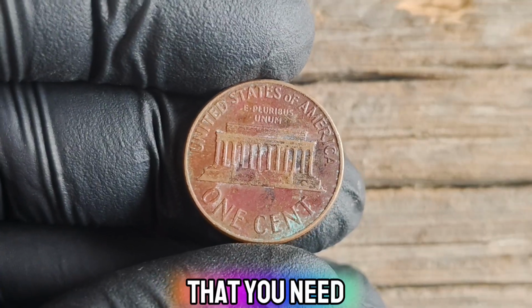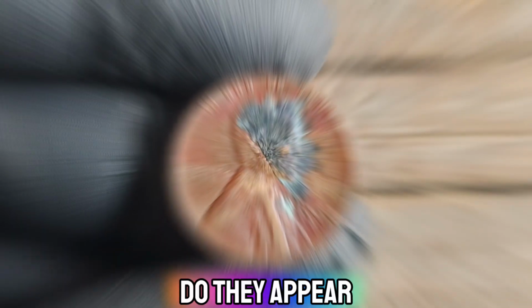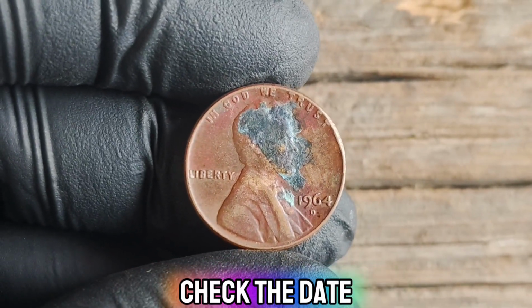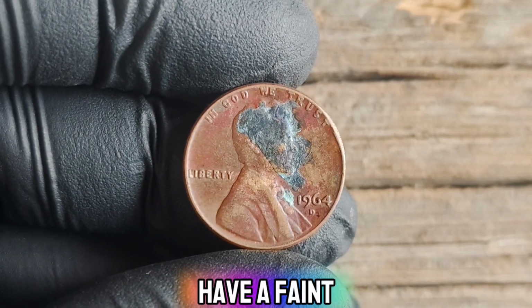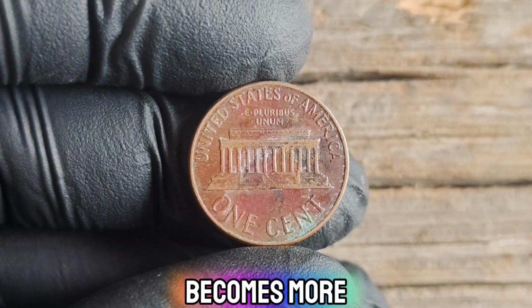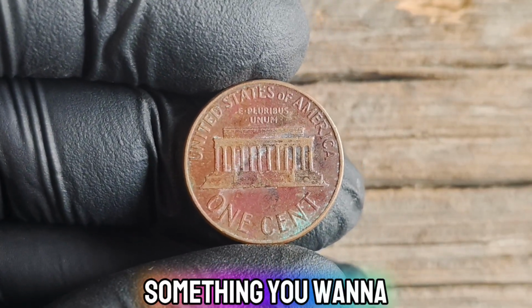Once you have that, you need to examine the details carefully. Look at the letters in Liberty. Do they appear sharp and clean, or do you see a slight doubling effect? Check the date. Are the numbers perfectly aligned, or do they look like they have a faint shadow? Turn the coin under light. Sometimes the doubling becomes more visible at certain angles. Take your time. This is not something you want to rush.